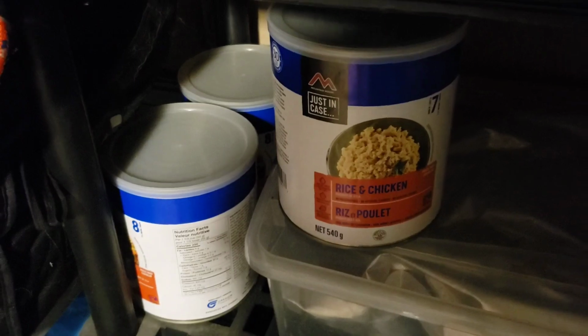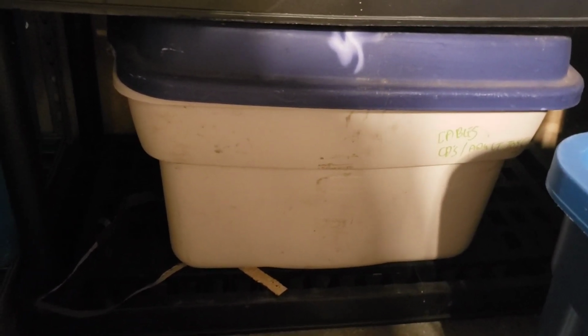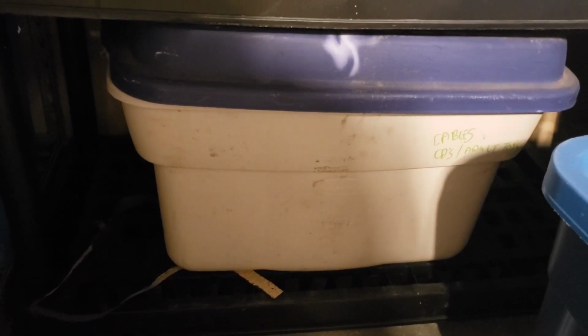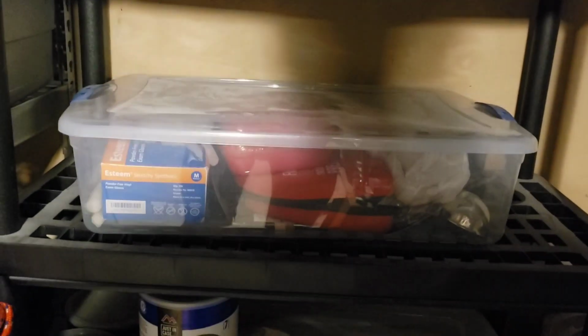And beside it, I am also storing some freeze-dried food that I had bought. So in the future, I would love to get a freeze dryer, but right now that's just not feasible for us. Down here in this bin, I also have a couple of Mylar bags full of rice and beans. So those have been really what I've been focusing on for Mylar bags so far. Up top, it's just kind of a hodgepodge of things that I put together to save.